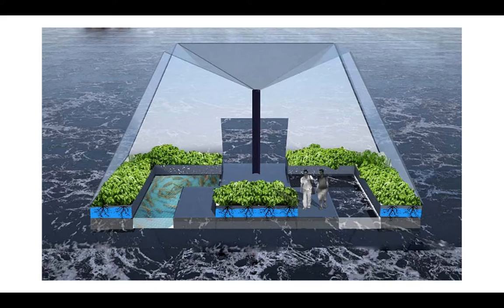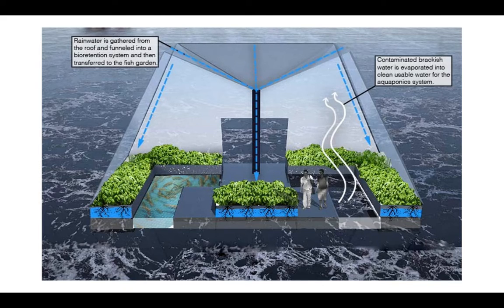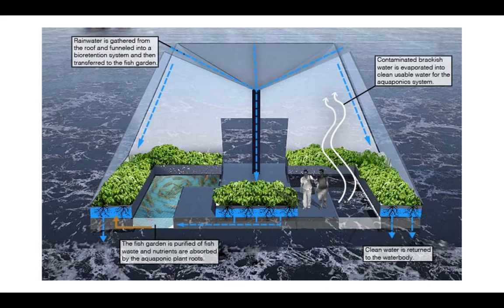This best practice creates a symbiotic relationship between plants, water, and fish. Rainwater could help support annual residential requirements, so the structure's roof captures rainwater while the interior collects condensation from the water below. The plants clean the rainwater, which is then pumped into the fish garden, where fish add nutrients to be absorbed by the plants. The plants and fish can be grown year-round in order to supplement local needs. Clean water is returned to the water body.